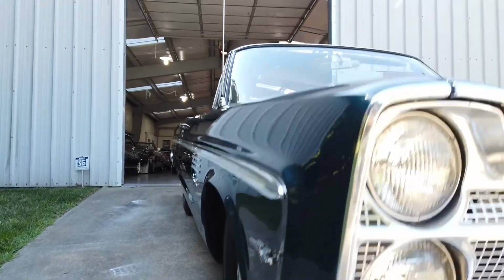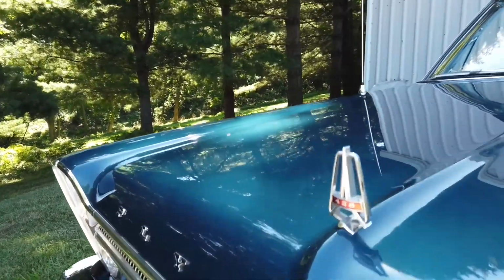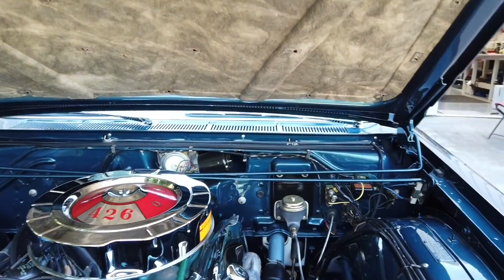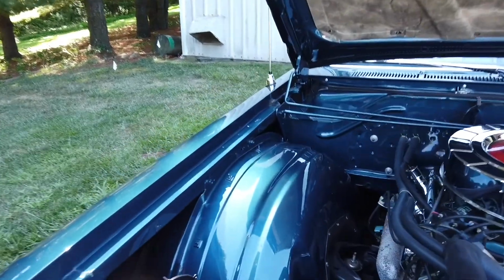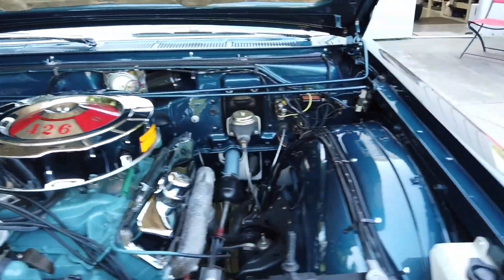Show you down the side here. Like I said, it is a 426 Wedge. Look at that emblem. Show you under the hood here. Everything is just very nice and clean on this car.